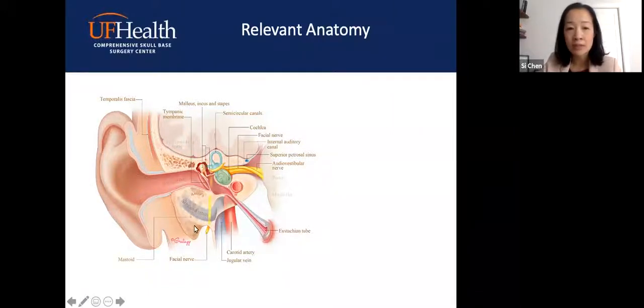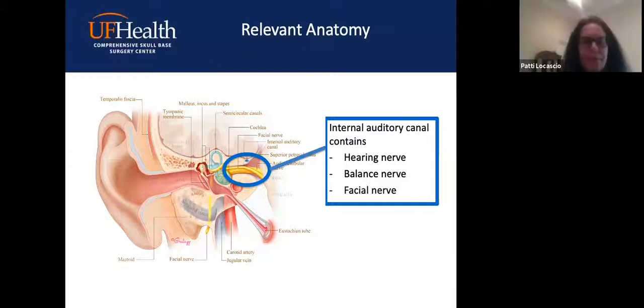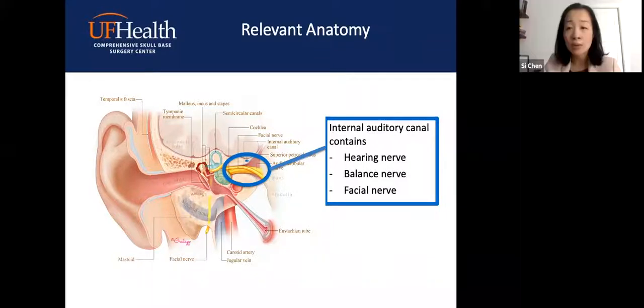The relevant anatomy is very intricate. This is a diagram of an ear. You can see this is the outside of the ear that you can all see, touch, and feel. This is the ear canal. Sound travels through the ear canal, hits the eardrum, moves the three little bones in the middle ear to go to the inner ear, which sends the signal to the brain via the hearing and balance nerve. You can see this is the hearing organ, this is the balance organ. Those nerves travel in the same tunnel called the internal auditory canal, which contains three important nerves: the hearing nerve, the balance nerve, and the facial nerve. So you see that they're all intimately related, in the same tunnel going to the brain.